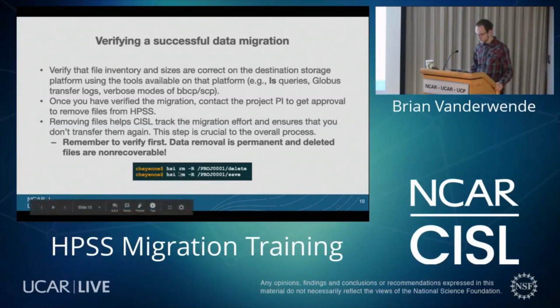And of course, these are the recursive remove commands. If I create a directory to organize all the files I don't want, then I can easily delete them like that. And then once you've verified your migration, you can remove the saved ones as well.